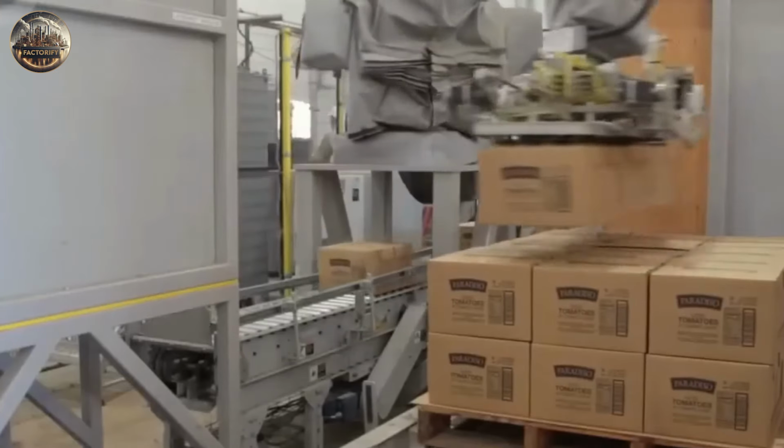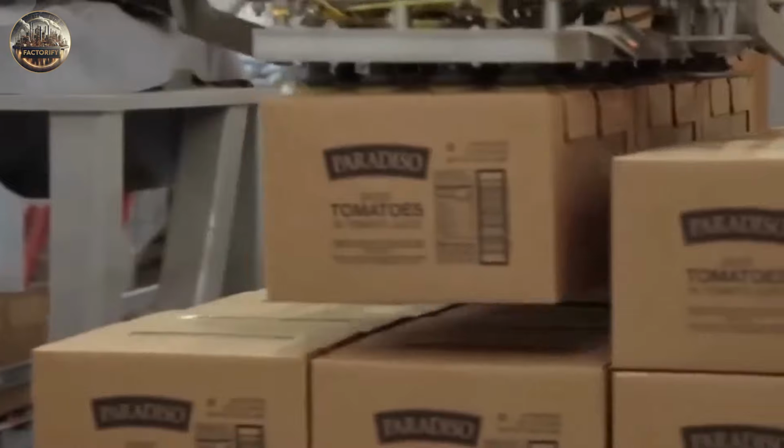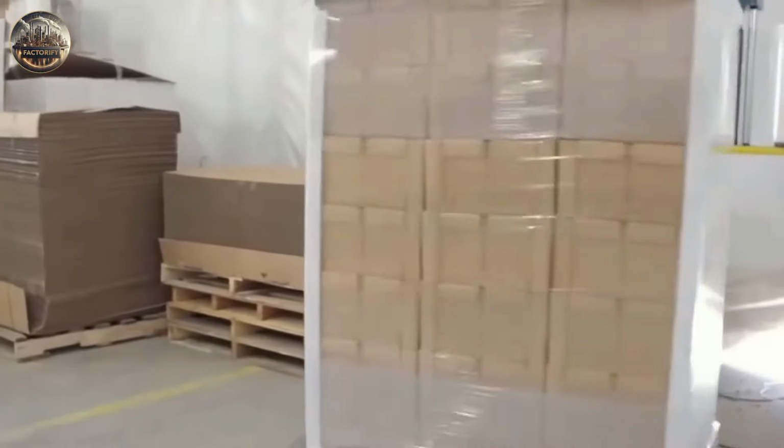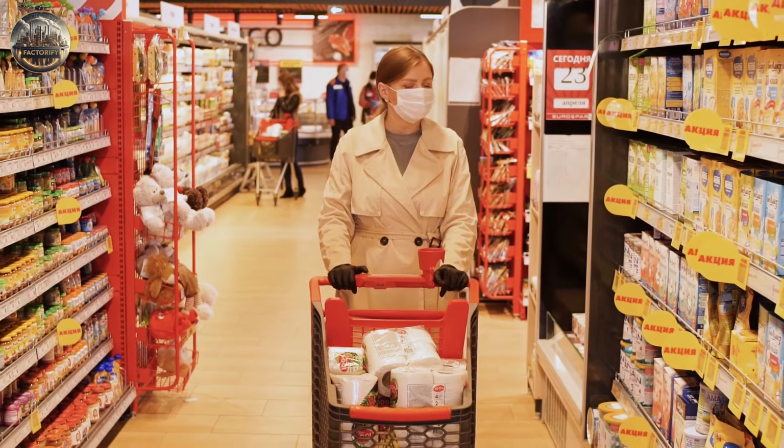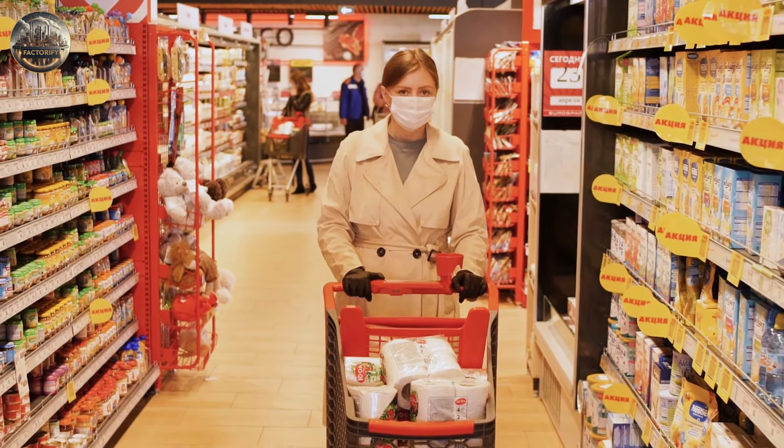Approved bottles are then carefully packaged into boxes ready for distribution. From there, they will make their way to grocery store shelves and eventually into the hands of eager consumers.